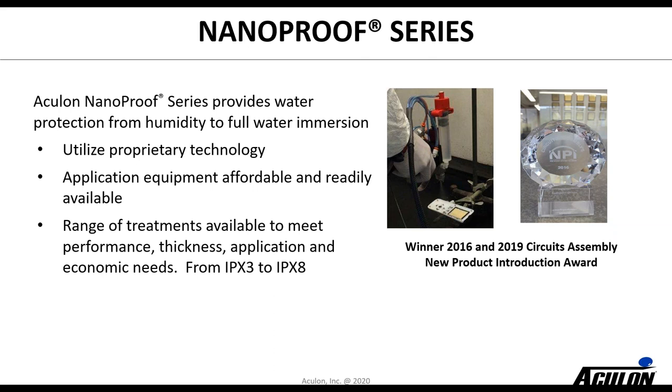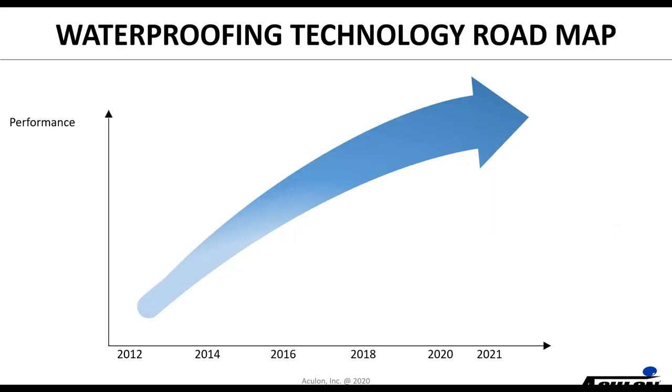So not every device is going to see full water immersion. So in many cases, they may be looking for something that's just protecting from water splashing, those type of things. And there's an IPX scale that basically rates the degree of waterproofing you need to have. So we like to work with customers to understand what it is you are trying to do, because not everybody is building a submarine, right? So you are building products to meet the functionality of that marketplace.